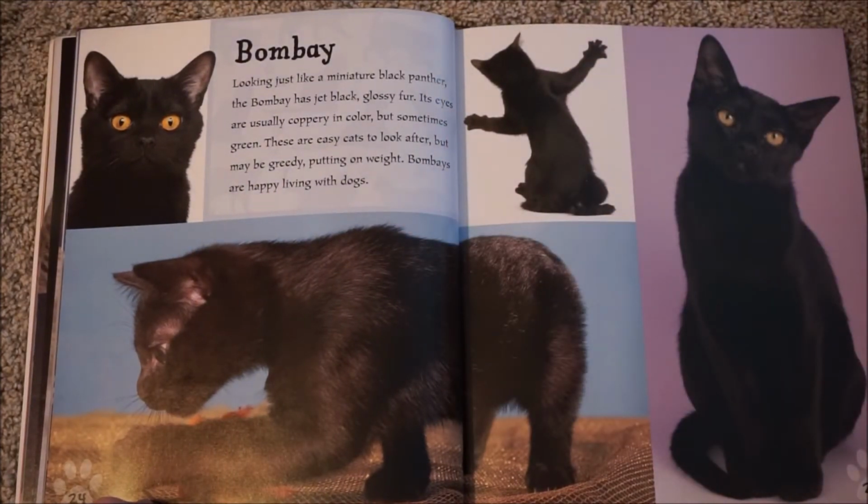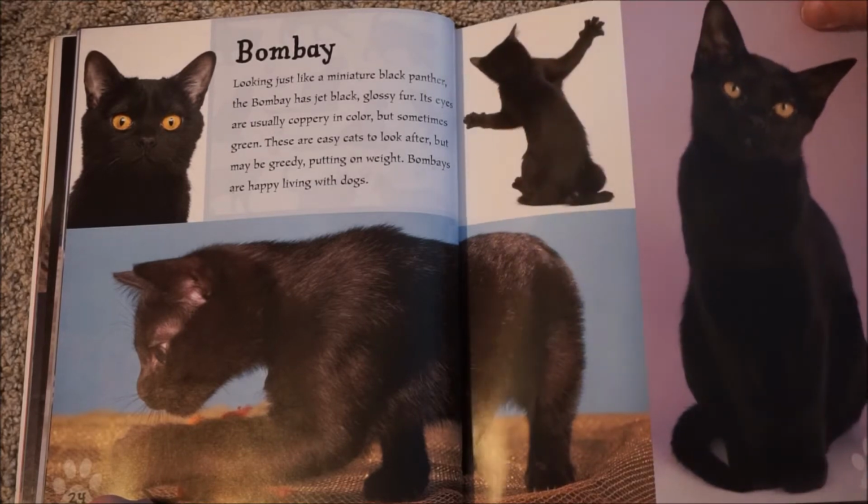Bombay. Looking just like a miniature black panther, the Bombay has jet black glossy fur. Its eyes are usually coppery in color, but sometimes green. These are easy cats to look after, but may be greedy, putting on weight. Bombays are happy living with dogs.